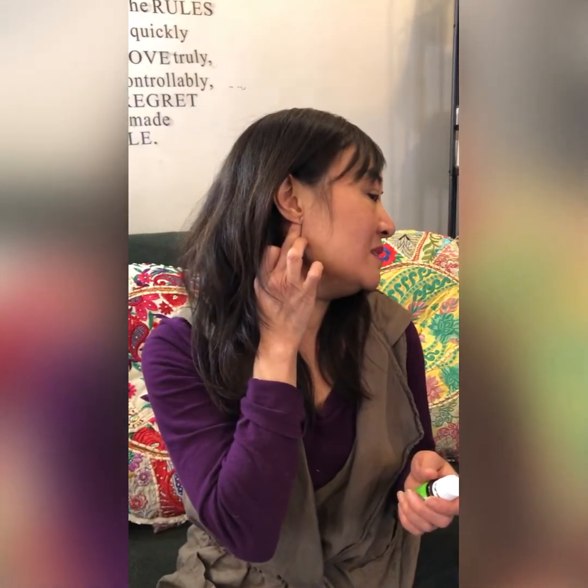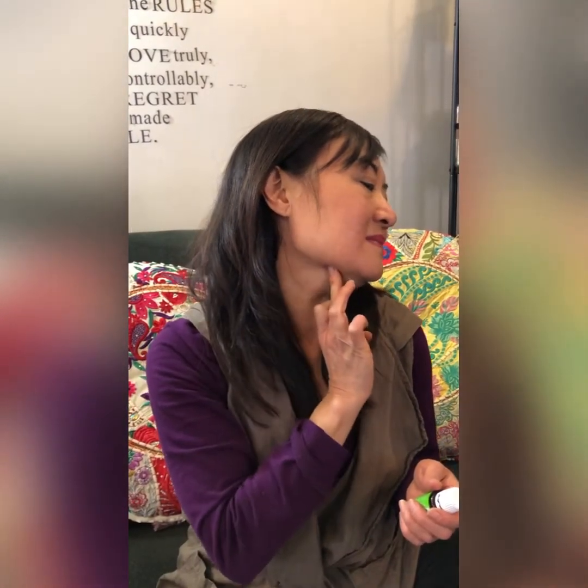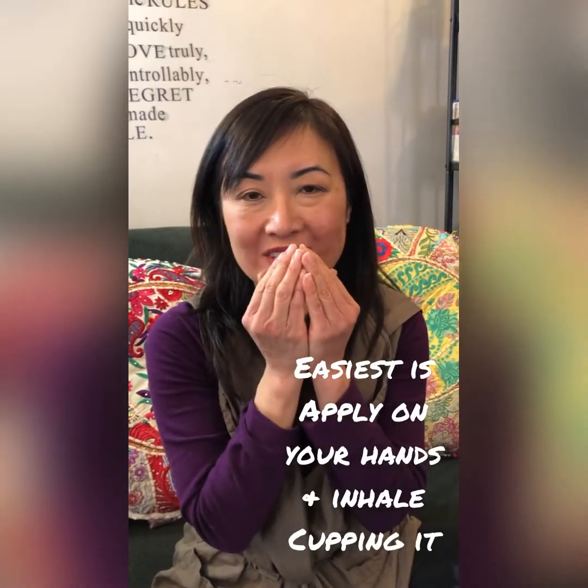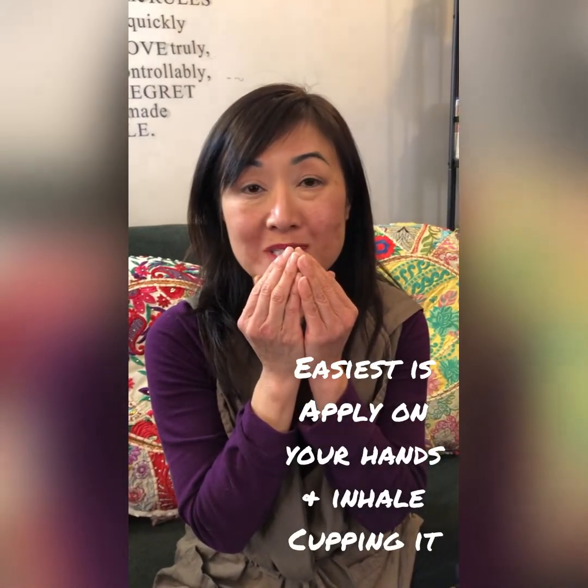I like to just put a drop right here and try not to get too close to the eye, okay? And then I also just press right here on the back of the ear and swipe down. And then the other side. And then I rub together, I cup my hands, and I try to breathe in for 30 seconds. This really helps with my stress levels.